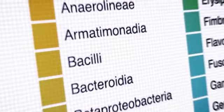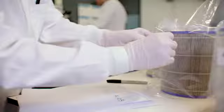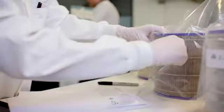So we've got bacilli, we've got streptococcus. You wouldn't really want those sorts of materials in the air, so it's great that the filter's been able to capture them so successfully.